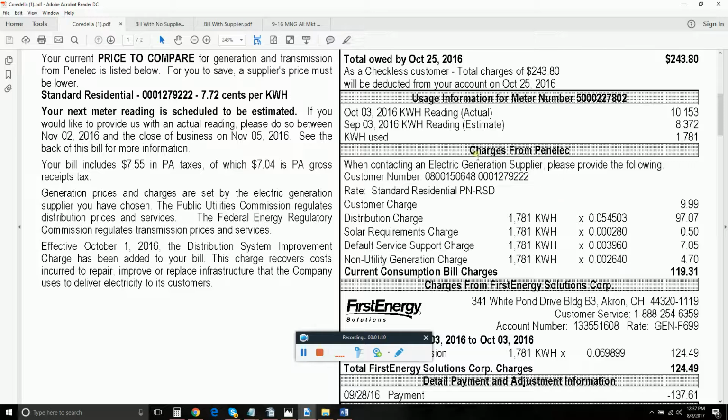As you can see here, the third subsection says Charges from Penelec; it could say Ohio Edison, Toledo Edison, and so forth. Their 20-digit customer number is located right underneath. That is what you need to enroll them in the program.